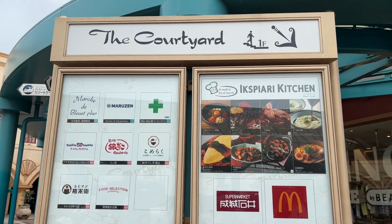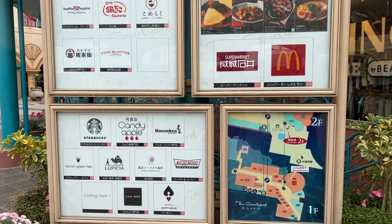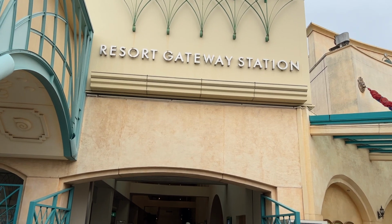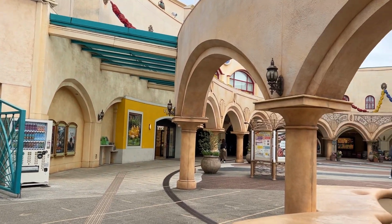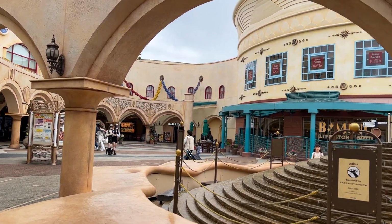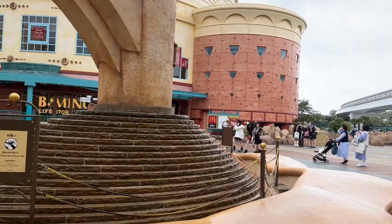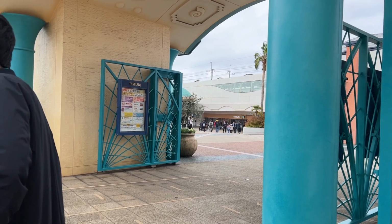The courtyard. I think it's funny how it looks like it's themed to be like... So when you take the monorail from Disney Sea to Maihama Station, which is also known as Resort Gateway Station, it leaves you off in Ikspirari. And then if you go this way, you will find Maihama Station, which has a Starbucks.